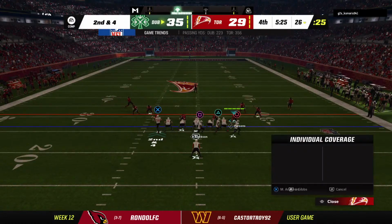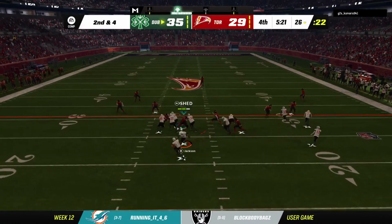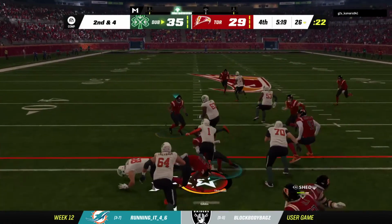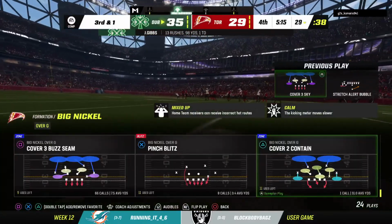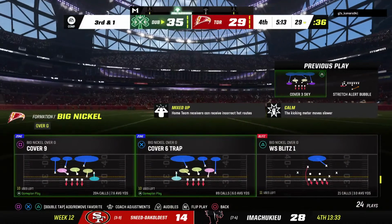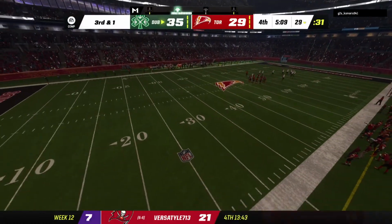A 6-yard pickup brings up 2nd and 4 at the 26-yard line. And they'll keep leaning on the running game. Back to the ground. That gives him 98 yards in this game, and he's got to feel pretty good about that, but the entire offense does. The big thing, though, Brent, they've got to get to 100, though. You think he knows he's at 98?